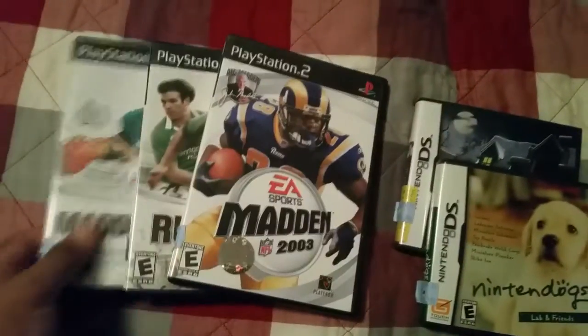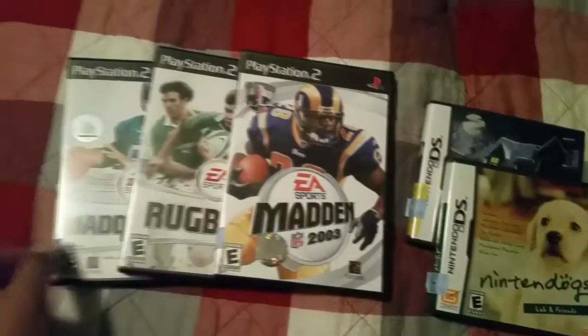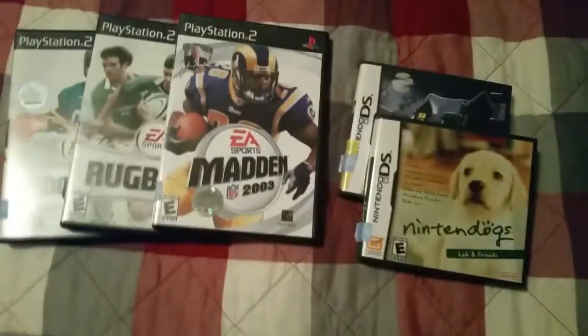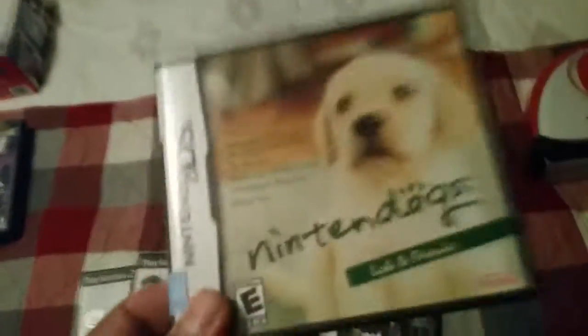This next holiday haul was actually $1 each. Each one of these games that I got here was $1 each, so $5 in total. And as you can tell, Nintendogs is obviously the winner out of all of these.